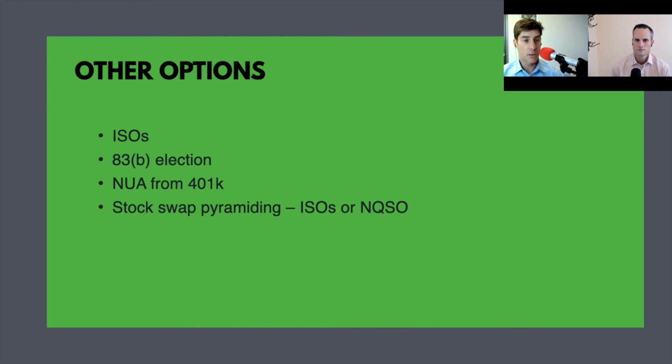The other option, which is not discussed, if you have a 401k and you own a lot of your company stock in the 401k, is called an NUA, or net unrealized appreciation. It's the ability to pull out that individual stock and move it to a brokerage account, and pay tax a little bit on the basis on that, but when you sell, the gain on that stock would be a long-term capital gain rate.